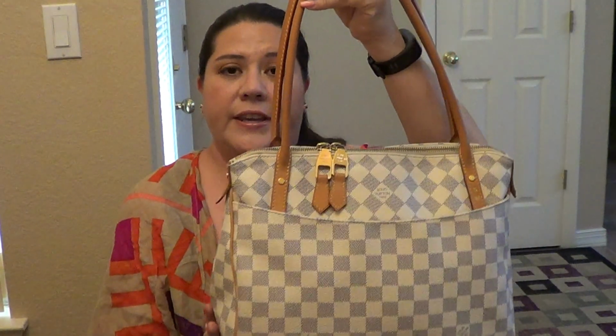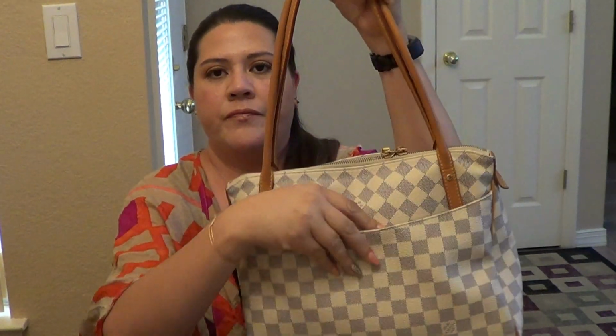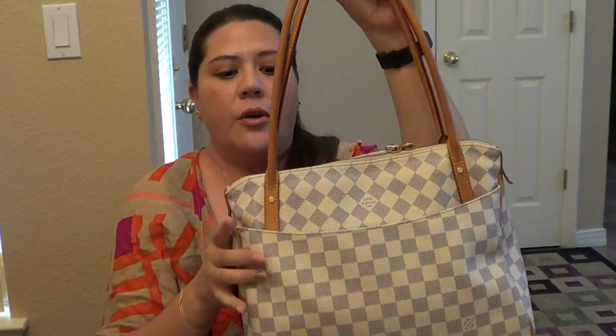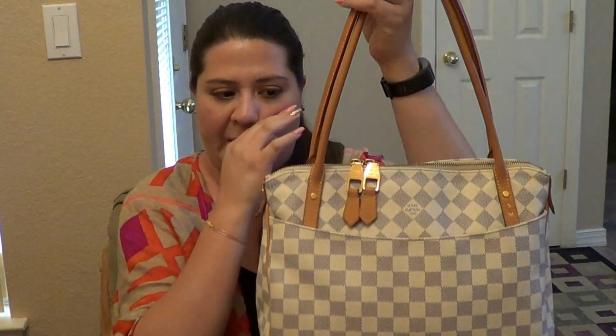And this is actually the Figheri, I believe is how you pronounce it. This is the PM size, so it has one giant pocket here on both sides of the bag. It's really handy to drop your cell phone in, or anything that you're going to need access to quickly. I carry my lipstick, or if I have a bus pass or something like that, I'll put it in here.